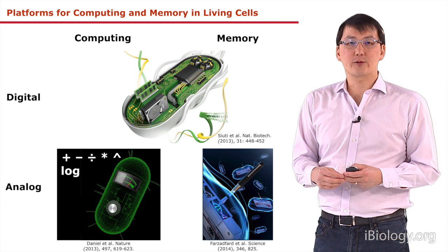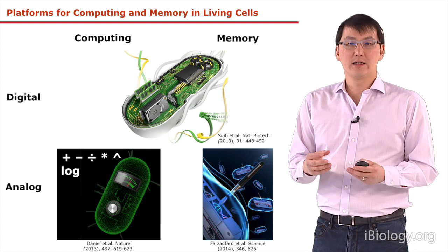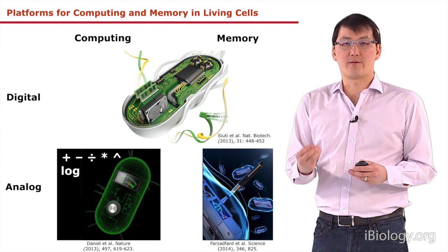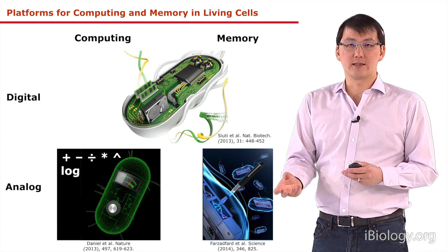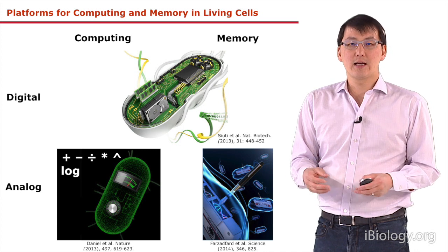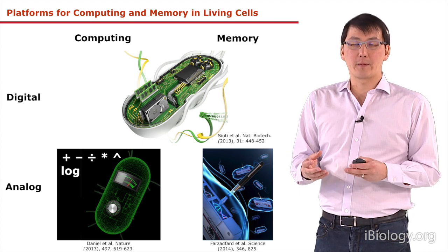So in our lab, we're quite interested in two forms of computation, digital and analog computation. Digital computing is the classic computing that you think about when you think about silicon-based computing, like the computers that you use. This is where you take a signal, whether it's a voltage or chemical concentration, and you split it into zeros and ones, and you only compute based on zeros and ones. There's also the idea of analog computing, where you don't discretize the signal to zeros and ones, and you basically compute using continuous values.